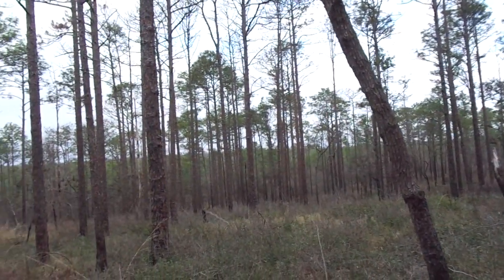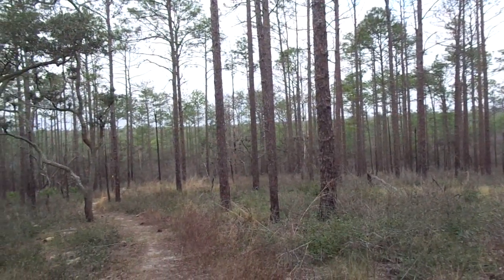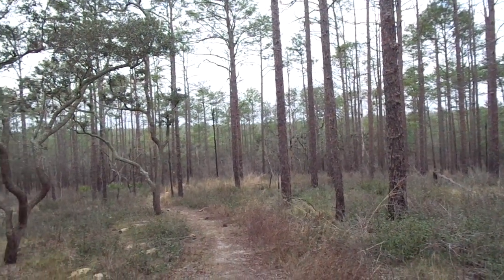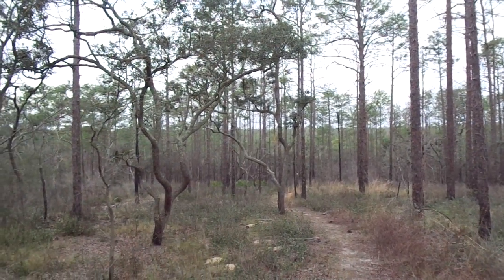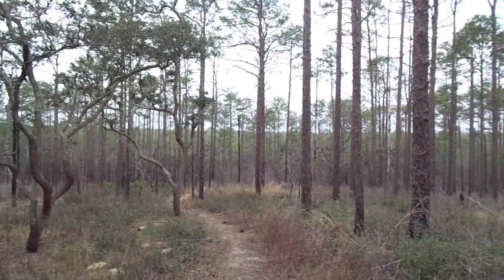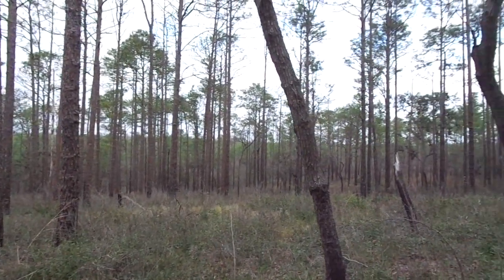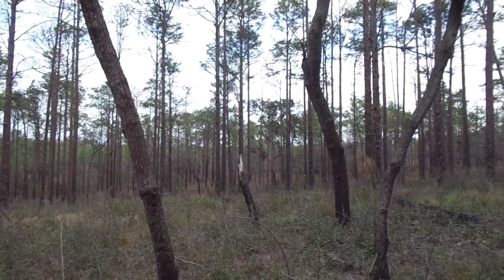I'm just about at the top of the sandhill. I don't know if you can see the elevation, but if you look out and see the greener part of this video, those are the pine trees, which are now below me as I'm on top of this sandhill. So there's a little bit of elevation that you get in Florida every once in a while, certain areas of the state. It's just beautiful out here today. Nice and peaceful, the way I like it.